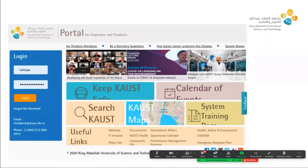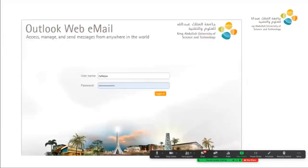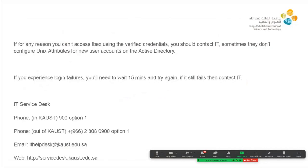The portal looks something like this. You'll find the login part on your left. And the webmail looks like this. If for any reason you couldn't log in to these portals, or you could, but you couldn't log into the cluster, please contact IT. If you experience multiple login failures, your account will be locked for 15 minutes. Please wait and then try again. If you still couldn't access your account, then please contact IT.